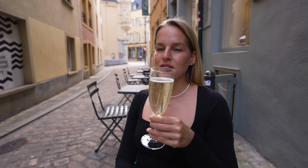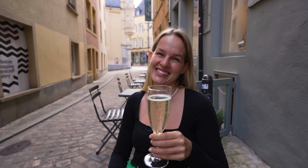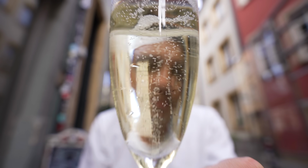This is pretty much the perfect way to wind down a full day in Luxembourg. Good food, good times, good wine. Good sights, good vibes. Bonjour, Luxembourg. Adieu, Luxembourg. Cheers, my love. Cheers.